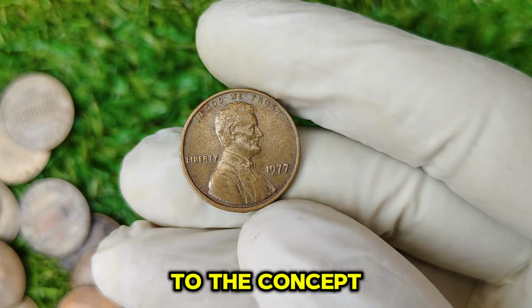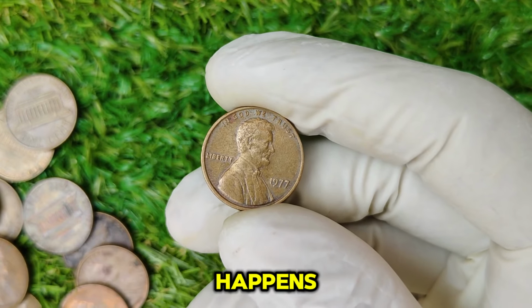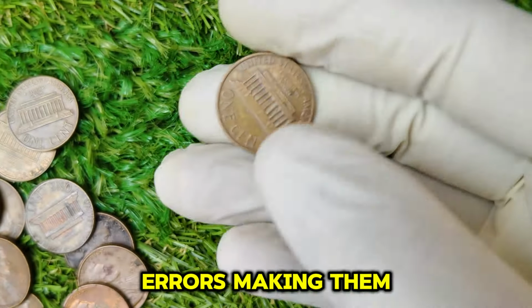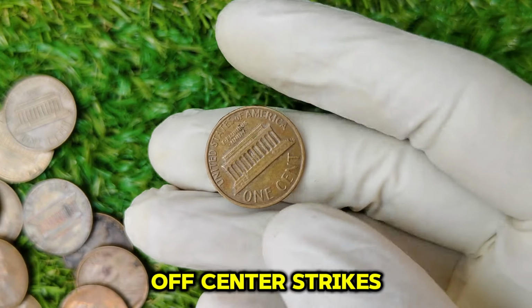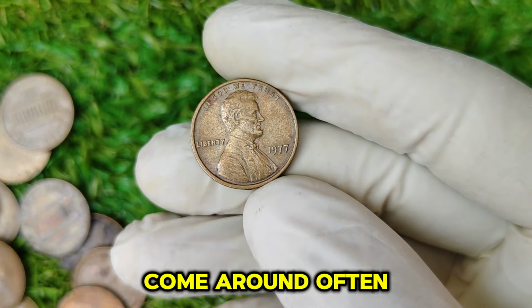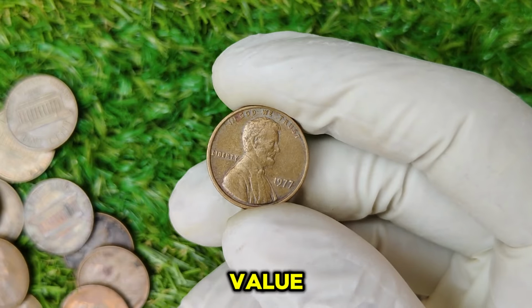This brings us to the concept of mint errors. Coins with errors are highly sought after by collectors. But here's where the real magic happens. For the 1977 no-mint mark penny, some versions of the coin were struck with significant errors, making them unique. These errors can range from doubled dies, off-center strikes, to other mechanical issues at the mint that result in a one-of-a-kind coin. Error coins like this don't come around often, and when they do, collectors go wild for them. The rarity of these error coins significantly increases their value.